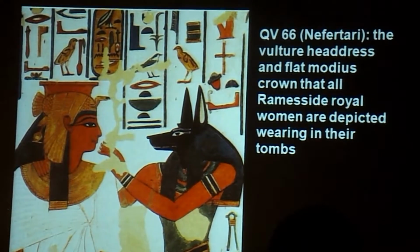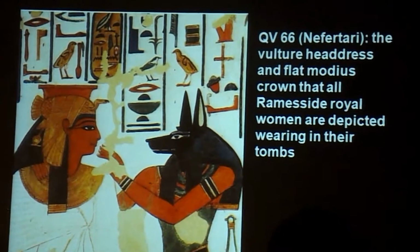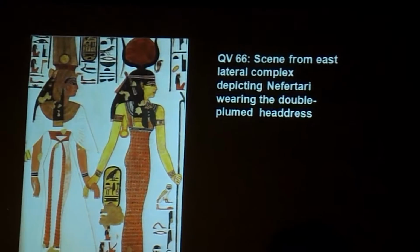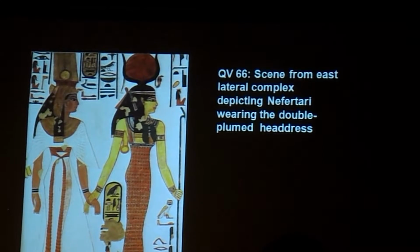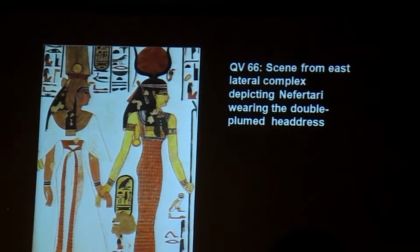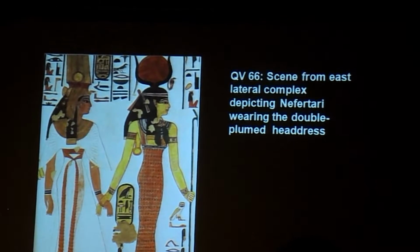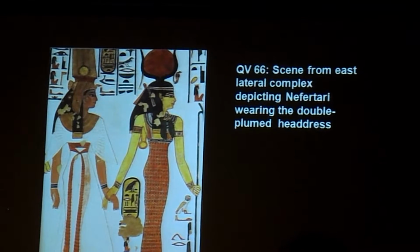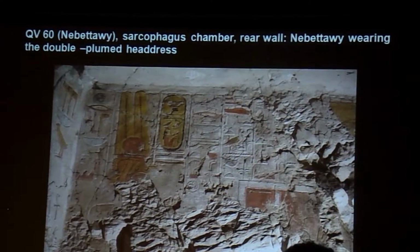But all of the queens on the south flank and most of the queens on the north flank wear no other diadem except this combination of vulture headdress and modius crown. Tui, Nefertari, and Nebetawi are the only queens on the north flank shown wearing double plumes in their tomb scenes. Even more subtle distinctions can be made concerning the frequency with which the queens are shown wearing this particular diadem. Nefertari wears the double-plumed headdress in scenes from every chamber in her tomb, save for the 3 sarcophagus chamber annexes, while Nebet-Tawi is shown wearing the double plumes only in her sarcophagus chamber.